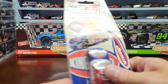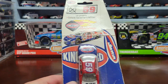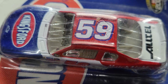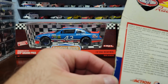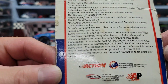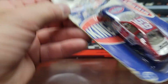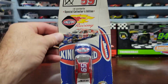First up, we have mostly stuff I bought from the flea market. Like I said, I got some Hot Wheels that I bought from the store, but I don't really buy those anymore. So this is another 59 Kingsford, in case any of you remember Kingsford. I can't remember who the driver is on this one. Let's see if I can find it anywhere on this card. It was made by Action Performance, and I really can't see who. I should know who the guy is, and I just can't think of his name. But I will have to look that up, and maybe I can find this car online and get the bigger car. But yeah, Kingsford Racing, number 59.